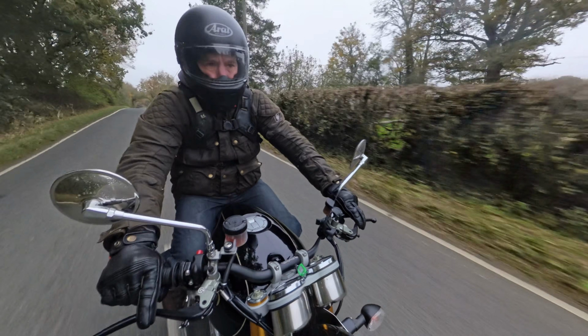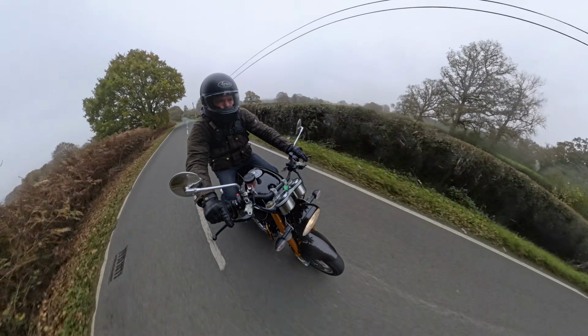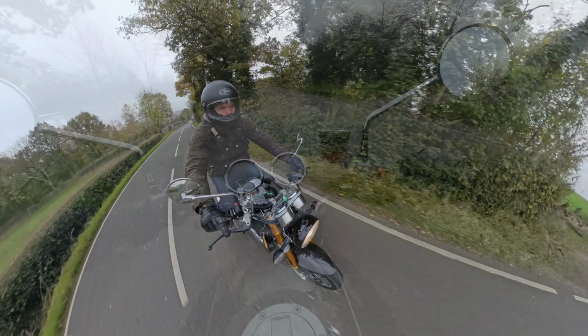The engine only cut out on me once while I was slowing down as I came into town, so you do need to keep the revs up a touch. Autumn here now, so the days were quite cool, but at no stage did the engine get hot or lose any power.